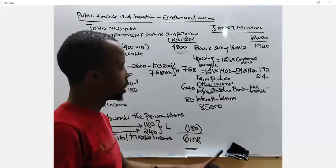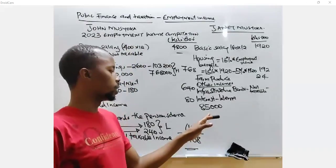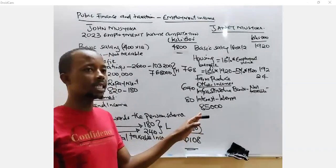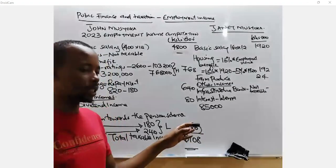85,000, right? So 85,000, we are being told it is net. It means they have already deducted the 15%. And that is why today, when the accountants are filing their returns, they are saying there is a withholding. There is a withholding VAT certificate, which you have to be checking on. It relates to how much.